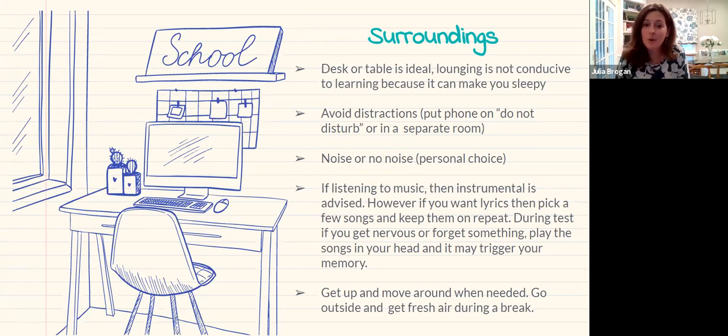Another point is very often kids will like to listen to music. So there's a question about noise or no noise. That's really a personal choice. I know for myself, I need background noise in order to concentrate, whereas someone else in my family needs it to be completely silent. So that's really more of a personal choice. And again, you have to respect the learner and meet them where they are.